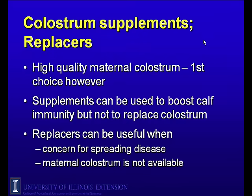Well, the question I get then from time to time, what if I don't have good quality colostrum? What if I'm concerned about disease spread with my colostrum? What do I have out there? And certainly we can look at colostrum supplements and replacers, and they still would, in my opinion, suggest that I would want to use my maternal colostrum as my first choice. However, I can move into the supplements or replacers to come into play if I don't have enough colostrum or enough high quality colostrum.